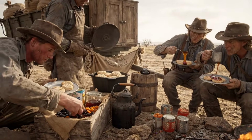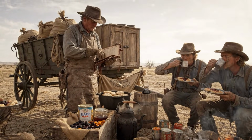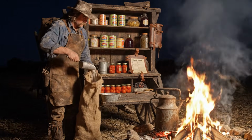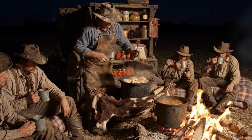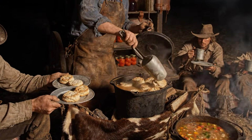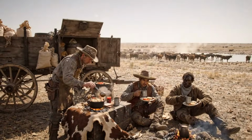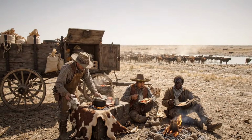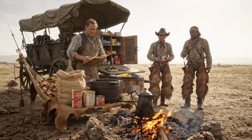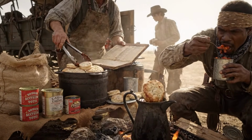The exact nutritional calculation behind the dried fruit that trail outfitters packed despite its weight and cost, and what happened to crews whose outfitters skipped it, and the single food item that had been the centerpiece of trail cooking in the 1870s, but whose near total disappearance from the landscape by 1880 permanently altered the diet of every cowboy driving cattle north of the Red River.